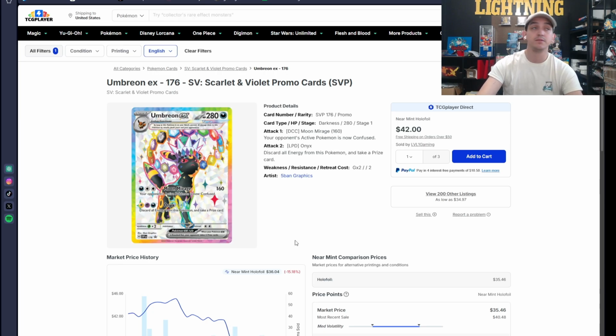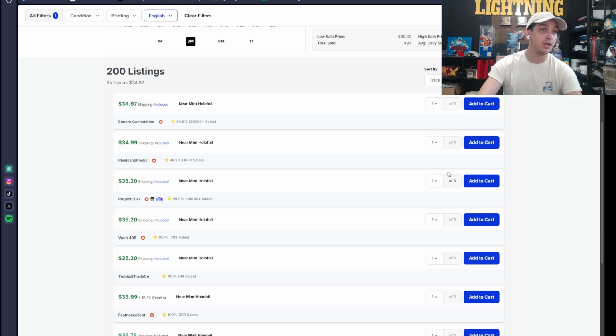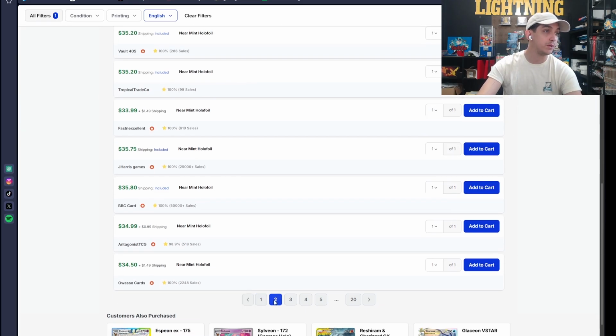Umbreon, classic. Everybody likes Umbreon. Right now is a good time, I think. 35 bucks is not bad. You can definitely get a few of them. But you're seeing that there's not many out there except for this 35.20. Most of them, one, two sales. You start to see, yes, 20 pages of them.